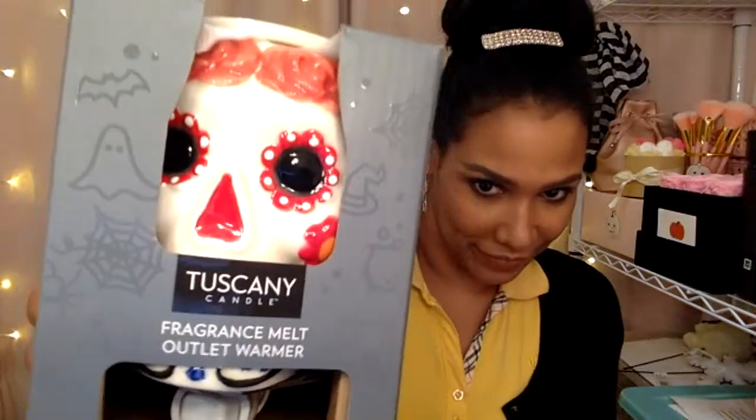Okay, they had better stuff at the grocery store. Look, this is a wax warmer. Our favorites. You can put oil or wax in here. It's a ceramic warmer.